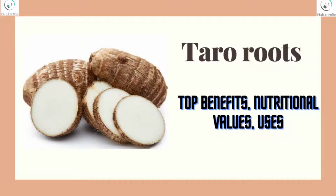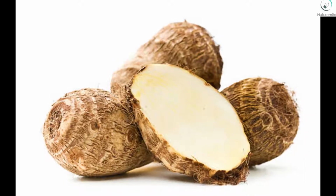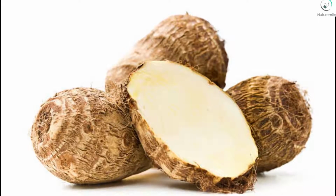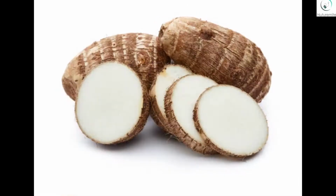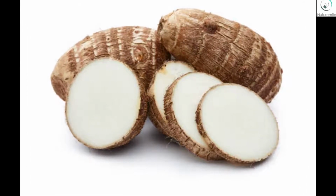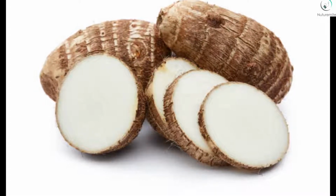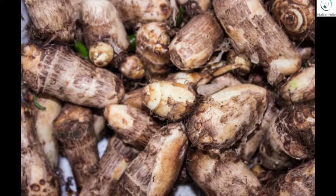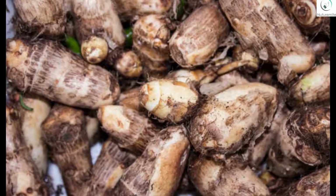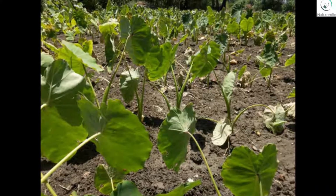Taro roots. The scientific name of taro roots is Colocasia esculenta. Taro roots are considered the first cultivated plants in human culture, and it was originally cultivated in Asia. Taro root is a starchy root vegetable originally cultivated in Asia but now enjoyed around the world. Taro roots are also called elephant ears because of the shape of their broad leaves.